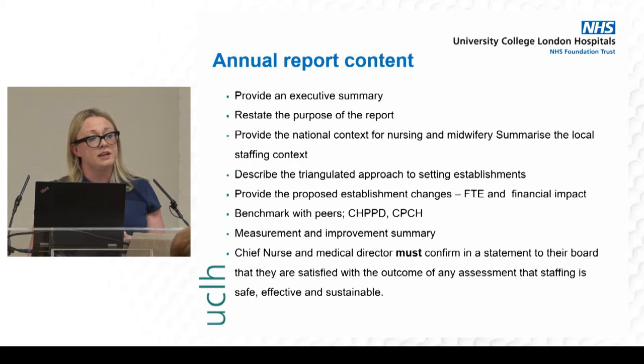So we provide the prior six months of our CHPPD and CPCH, so they can see that it's stable and how we compare with our peers. We still use planned versus actual as well, because that's a metric that they're really familiar with, so it means more to them, if I'm completely honest at the moment.